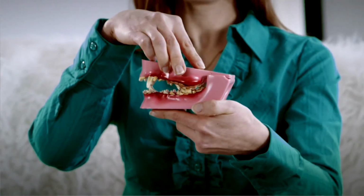Calculus itself doesn't cause periodontal disease, but it does have a very rough, porous surface that makes it a great home for disease-causing bacteria. The bacteria within the plaque quickly multiply, and when they come into contact with the gum tissue, they stimulate the body's inflammatory response, causing the gums to swell and redden. This is commonly known as gingivitis. Eventually, the gum becomes so irritated that it bleeds.